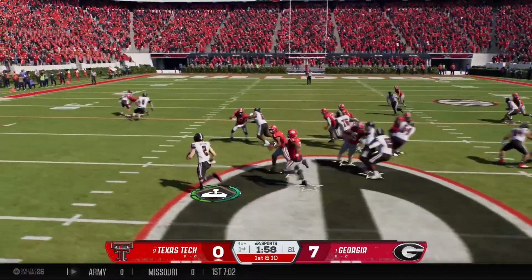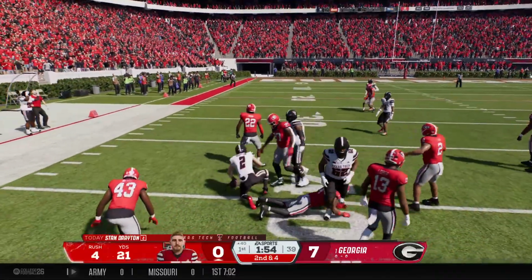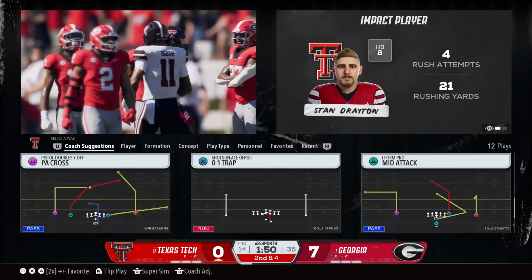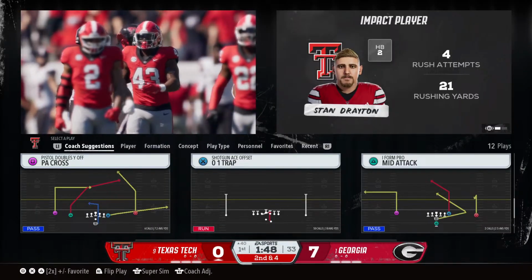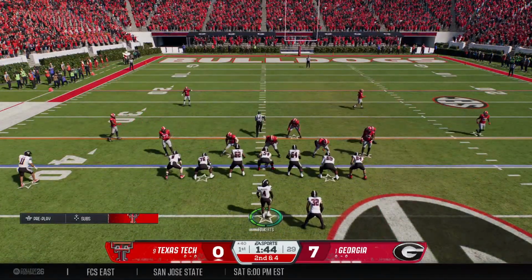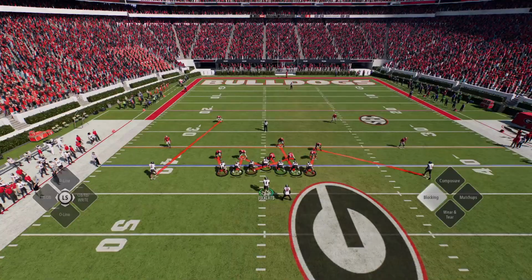And on first down, they go right back to him. They stop him after a 6-yard gain, so 2nd and 4. I'll take that every single time. Offensive line does a nice job up front. This back's vision and ability to get positive yards by lowering his pads on full display right there.